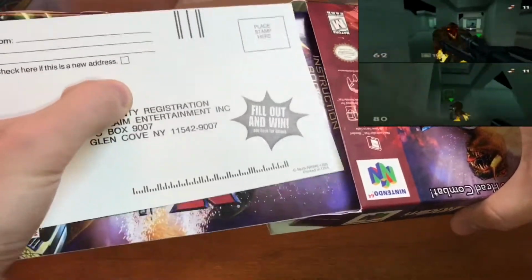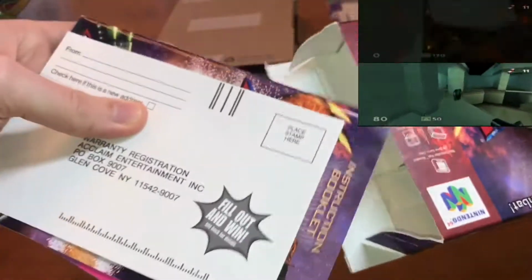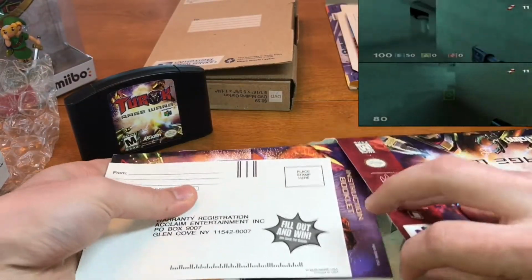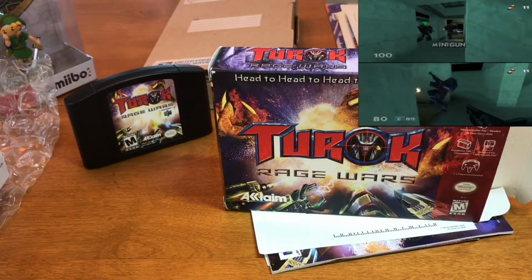But this game rocks. If you like GoldenEye, I would say this is obviously not as good as GoldenEye, but it's a four-player multiplayer shooter, so it's definitely a good game. Can't even get those in there. That's how many paper packets it came with. But Turok Rage Wars, good game.